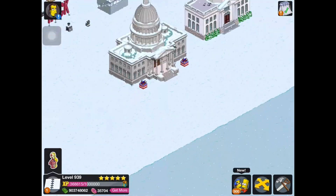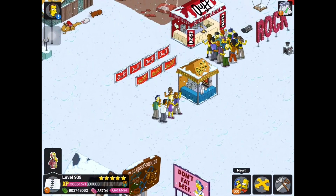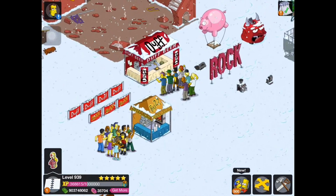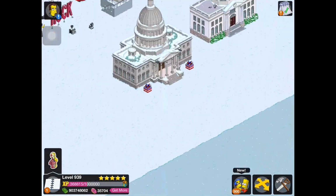But not bad. So we also have the cheering crowd and the rude crowd, but these are returning from the Homerpalooza event. You can see them over here, where you can toggle them on and off between different forms, I guess.